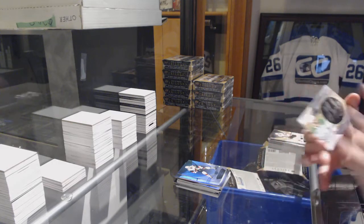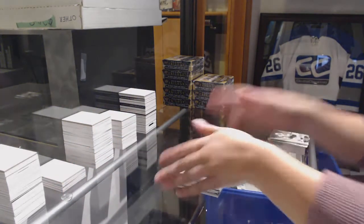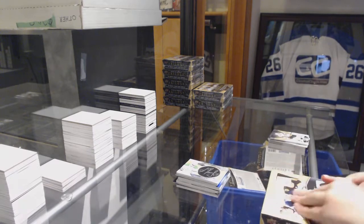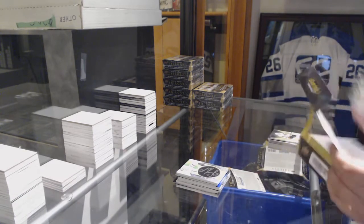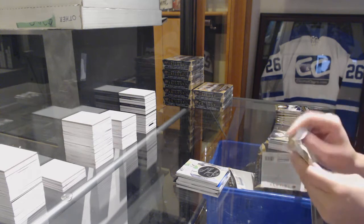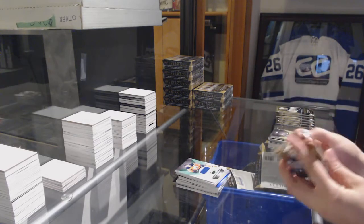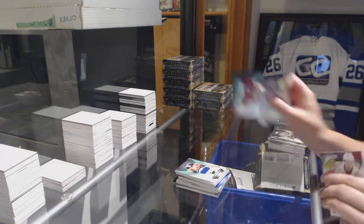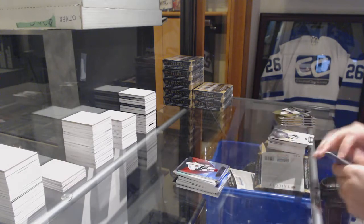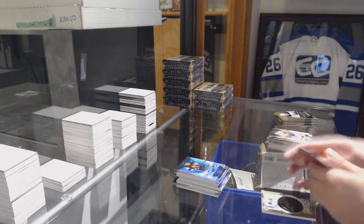Signature pucks for the Dallas Stars of Alexander Radulov. Number to 457 of Ryan Nugent-Hopkins for the Oilers. Rookie jersey number to 499 for the Flames, Juuso Valimaki. Red for the Chicago Blackhawks, Patrick Kane. We've got a blue for the Penguins, Sidney Crosby.